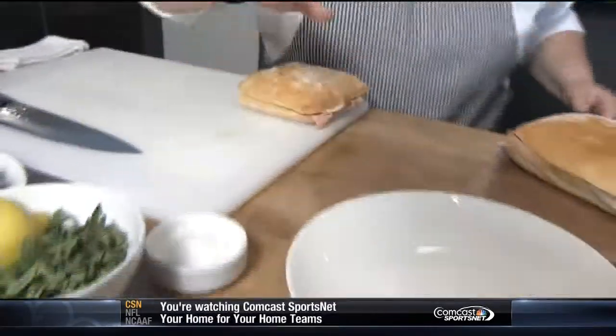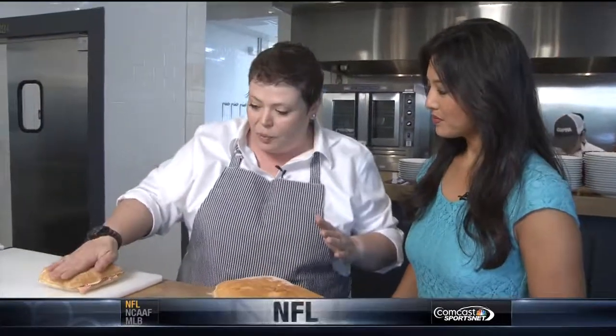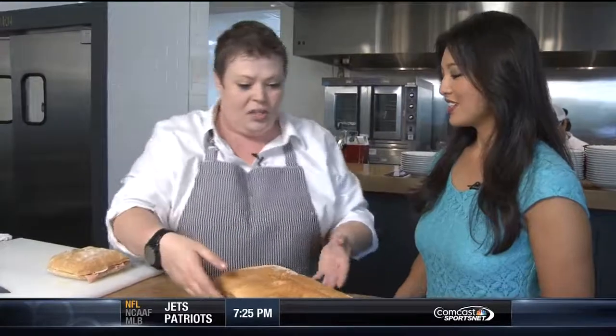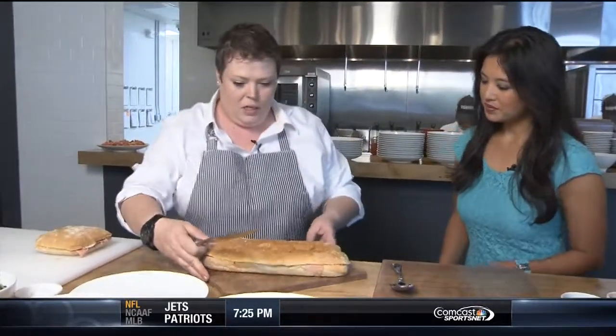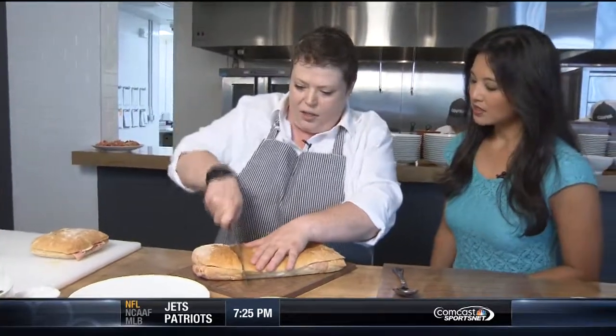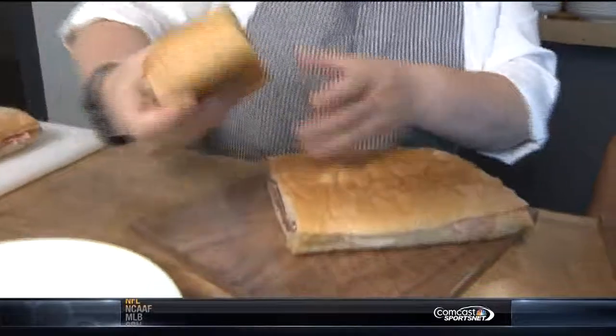And then what we do, and the best part about this, is you make this the day ahead of time. Oh. Wrap it up in plastic, grab your saucepan, stock pot, whatever you have in your house, and press it so it all comes together. You can see how this one's really flat. So what happens when we open it up, so we'll just take a little section out of here, is it gives a chance for all of those flavors to really marry together.